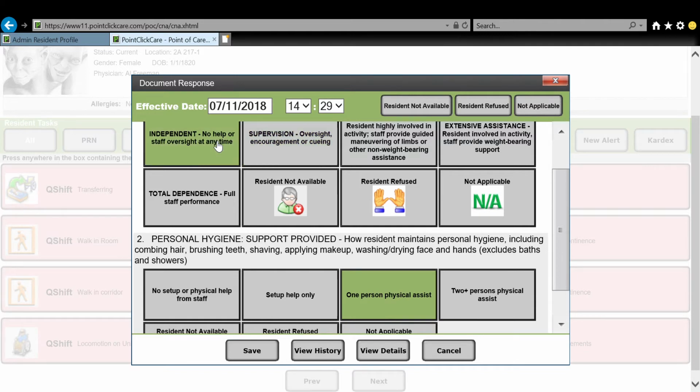Independent is someone who is either being set up, so you've set up their tray table, you've brought everything in, but you're not actually having to do any assistance. They're able to do 100%, you come back and clean it up later. Or it's someone who needs no physical assistance at all. So they've gotten themselves out of bed, they've gone over to the sink and they're brushing their teeth, and you didn't have to participate in this ADL at all.